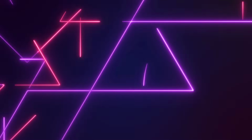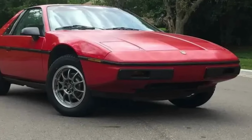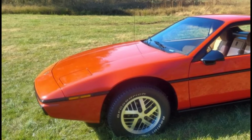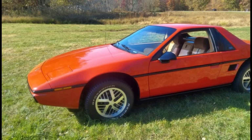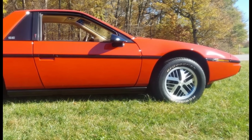Next on our list is the Pontiac Fiero. Would you believe it? The Fiero proudly struts in as one of the most innovative American cars ever, with its mid-size engine setup, feather-light frame, and a design to make heads turn. It seemed like Pontiac was onto something big.